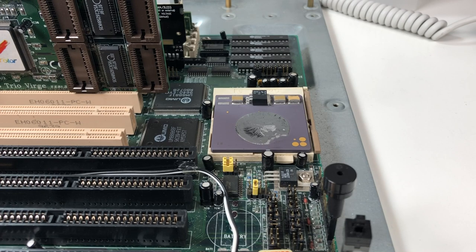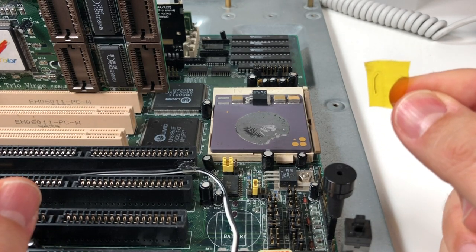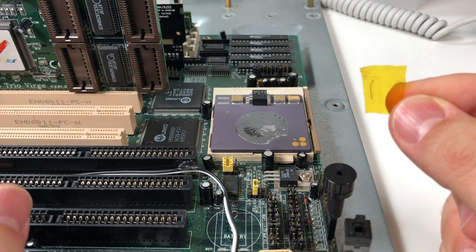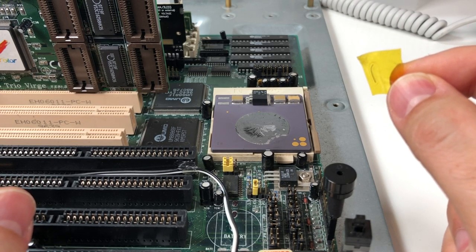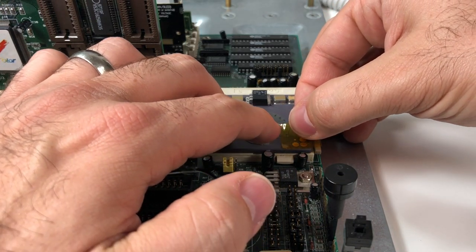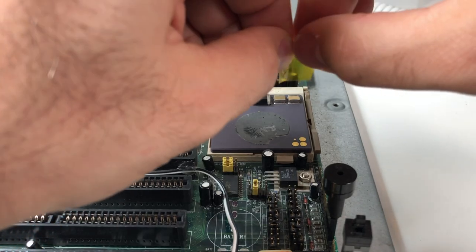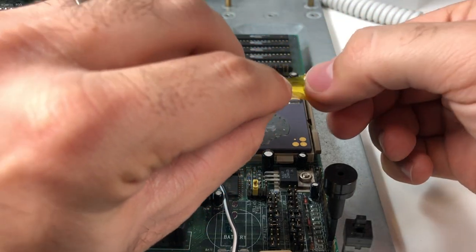Alright, so for this next test, it's going to be a bit sketchy, but I basically just have a, I'm not sure if you can see that there, but there's a tiny piece of bare wire stuck on some Kapton tape here, and I'm just literally going to stick it across these two pins and get them shorted out. And in theory, that should be all I need to do to get the 2.5x multiplier. So let's see what happens here.